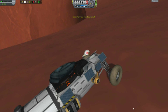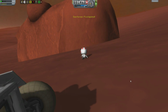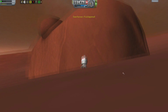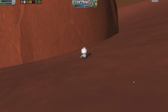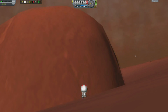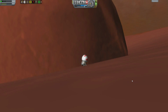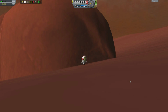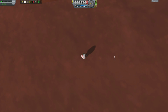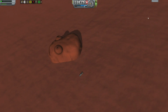Sean Kerman has parked his rover next to this strange structure on the surface of Duna. He soldiers on through his hunger. He was told that the food would not last for such a long drive, but he really wanted to be one of those Kerbals to do something even more magnificent, something above and beyond the line of duty. So he decided to drive all the way around Duna, despite barely having enough food to get him a fraction of the way around.